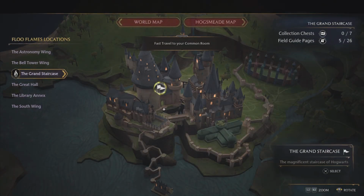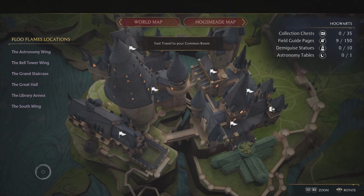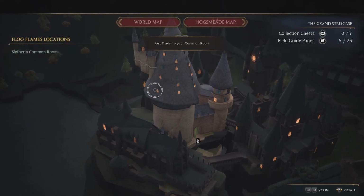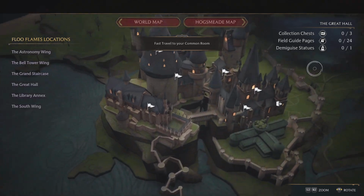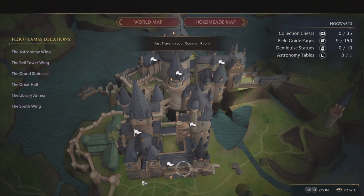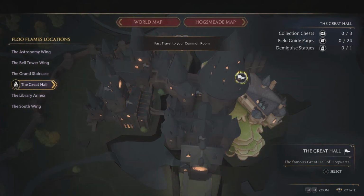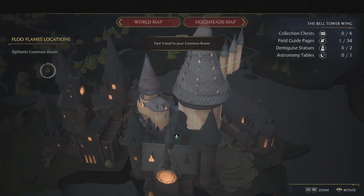Okay. Common room. Where's my common room again? It's the library. I still don't know where my common room is. It's tragic. Where's my common room? Fast travel to your common room. I don't know where my common room is. Nothing there. Nothing there. Oh, the Great Hall.